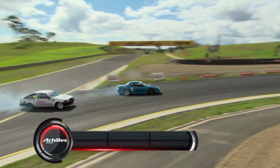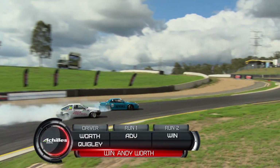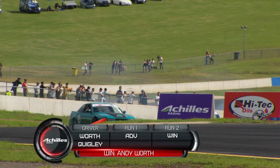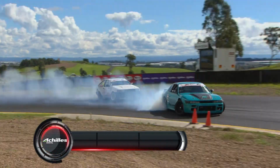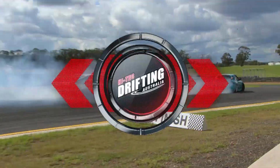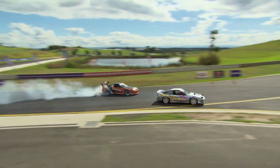A battle between two V8 powered traditional drift chassis here, Worth and Quigley, with Worth actually pulling it off in the end. Massive amount of angle towards the end of that run. Missed that last clip, but did enough to get through regardless.